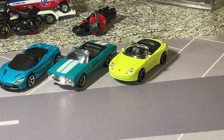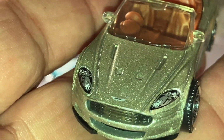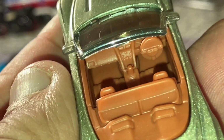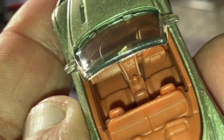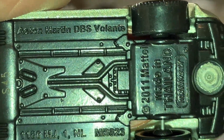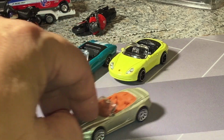Our next one up is the Aston Martin DBS Volante. Done up nicely. You can see the graphics. This one happens to be right-hand drive, which all Aston Martins probably are. You got some nice detailing inside. Steering wheels could usually use a little work, but hey, Matchbox, baby, and it's not overly expensive. There's your information on the bottom. And it looks like 2011 was the copyright date on the Volante. And she rolls fine.